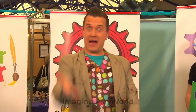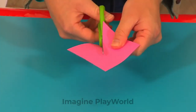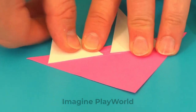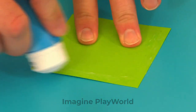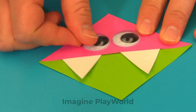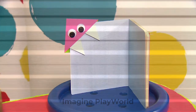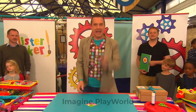Here's a reminder of how to do it. Let's go back to the beginning and take another look. Cut a square of paper into two triangles. Stick on paper teeth. Glue two edges of another paper square, and stick on your triangle like this. Add googly eyes. And your corner creature is finished. Why don't you try and make it in a minute?